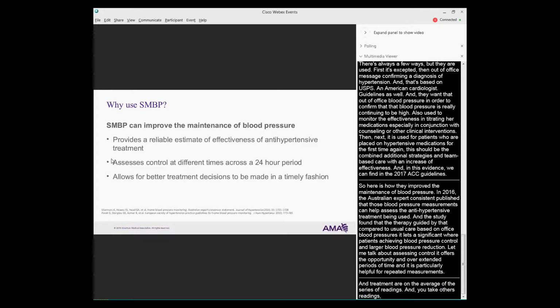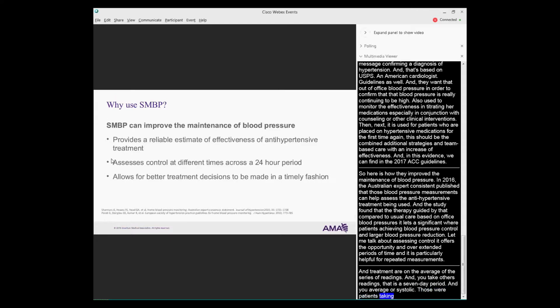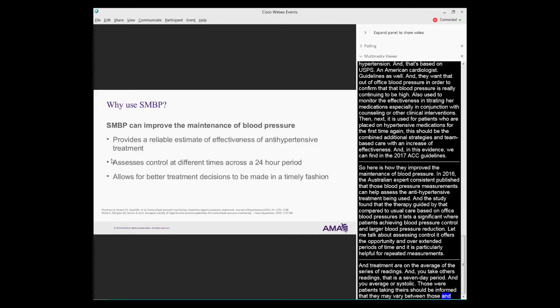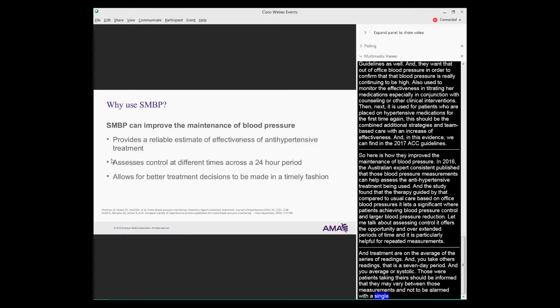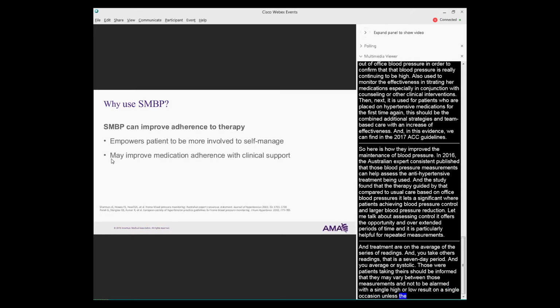The patients taking their blood pressure should be informed that pressures may vary between their measurements and not to be alarmed with a single high or low result on a single occasion unless the results persist or are associated with clinical symptoms like chest pain or shortness of breath.